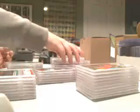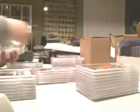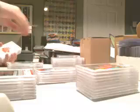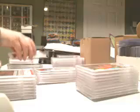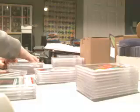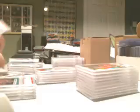I saw that McGuire. And I was already in. There it is. 85 McGuire. Just the label. '87 Maddox. We got a Griffey.